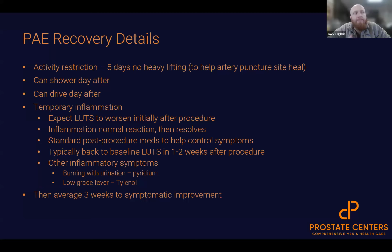We do start everyone that we do this procedure on a standard regimen of several medications to help reduce that inflammation. So we do try to stay on top of those symptoms and get you through that. And for the most part, it's just giving it time. Again, this inflammation happens, but it goes away on its own and things get back to baseline. Then it might be about 3 weeks on average before you start to really notice that things are improving as far as your urination goes.